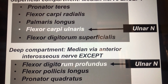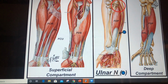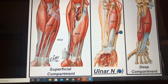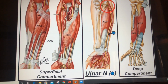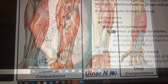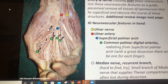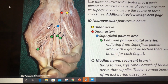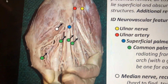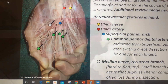The other half of flexor digitorum profundus is innervated by the median nerve, as is flexor pollicis longus and pronator quadratus, which we're not really concerned with. Today, I want you to know where the ulnar nerve is, because if you know where the ulnar nerve is, you now know the entire forearm. The ulnar nerve comes in behind that medial epicondyle. It passes through the carpal tunnel, comes out, and it's about right there. And the median nerve gives off this little twig that's very superficial. It's almost just underneath the skin, and that's called the recurrent median.